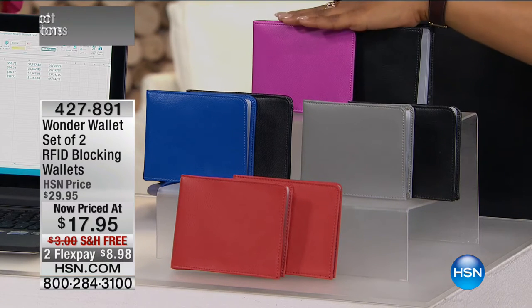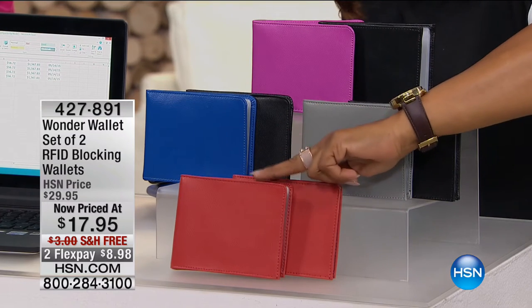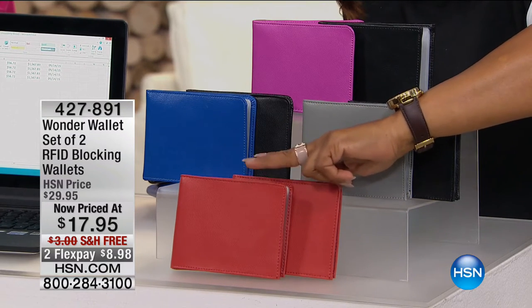So you'll get two of them. Most of them come with the black one and a pop of color, with the exception of the red. Well, you'll get the set of two reds. If you want the orchid combination, fewer than 50 of these remaining.